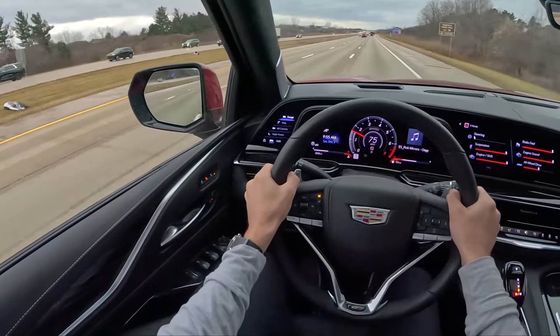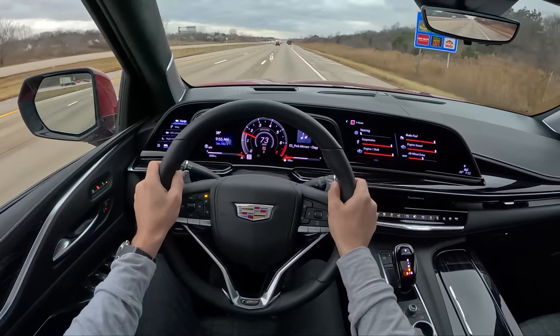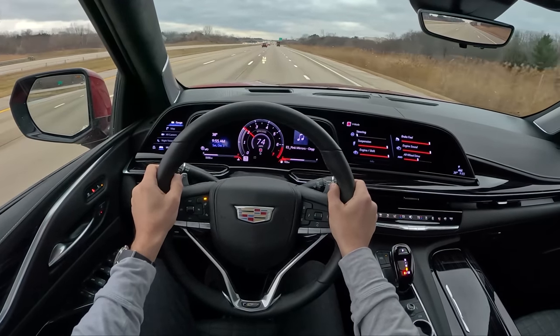We have a lot of wind today on the highway, so we're getting a little bit more NVH, wind noise, road noise than we would normally. This is very quiet, very comfortable at speed. No complaints there.